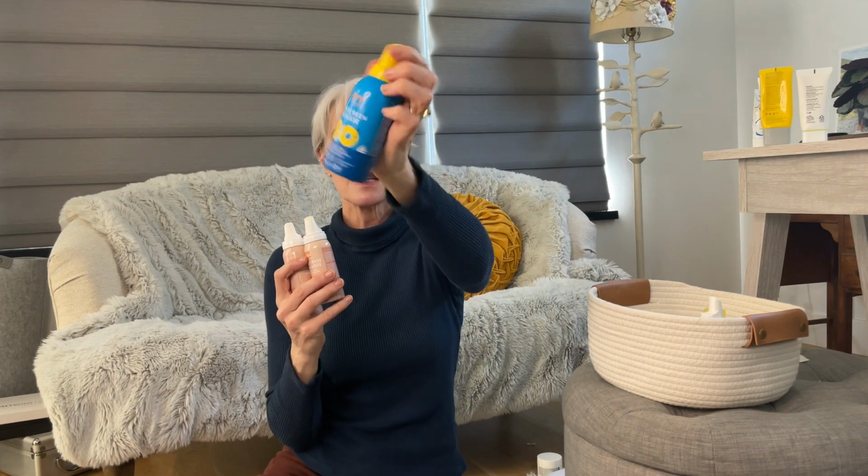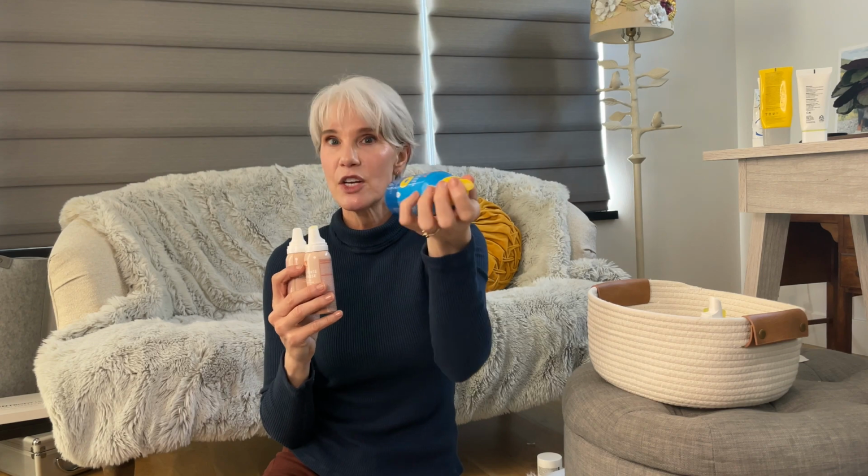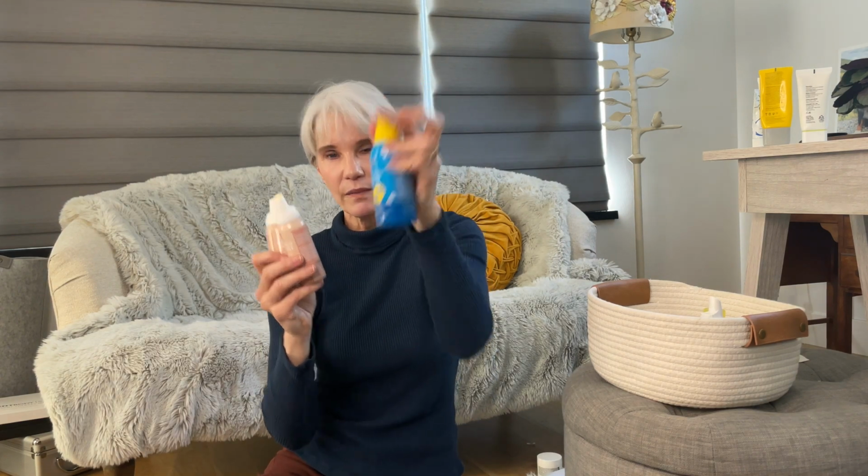I love it. Even the body version, this is the kids actually. This is kids. It's a little bit cheaper to get this bigger can of the kids. And I find no difference, maybe this one, the face, is a little bit more moisturizing than the body, but honestly, I can't really tell a ton of difference once I have my moisturizer and my foundation on.